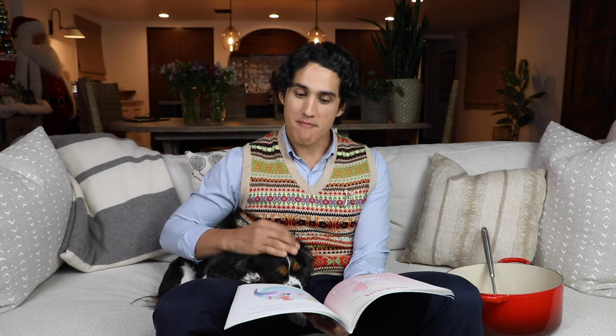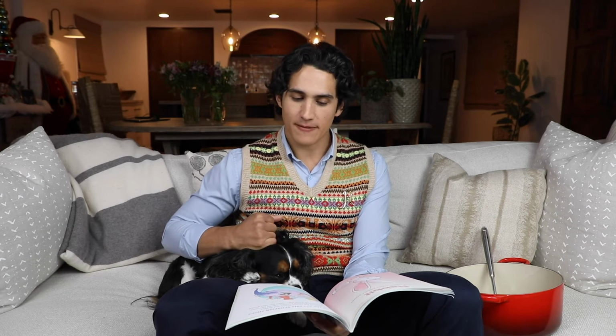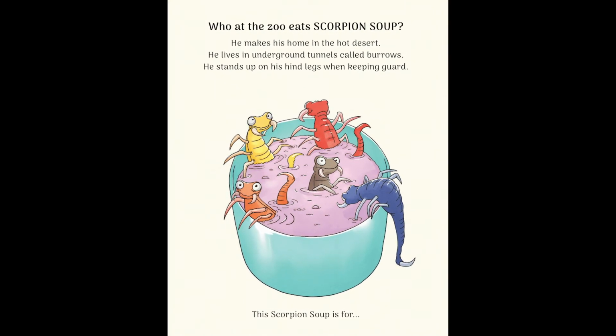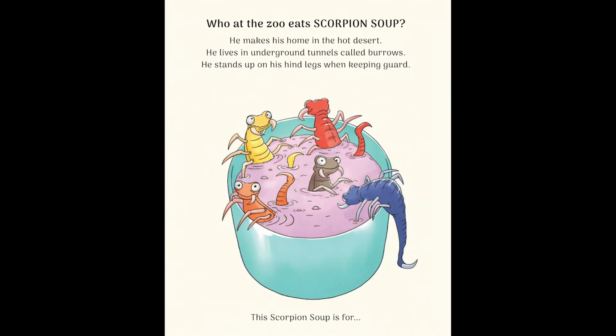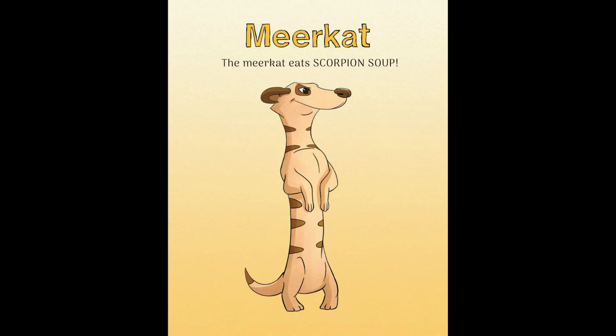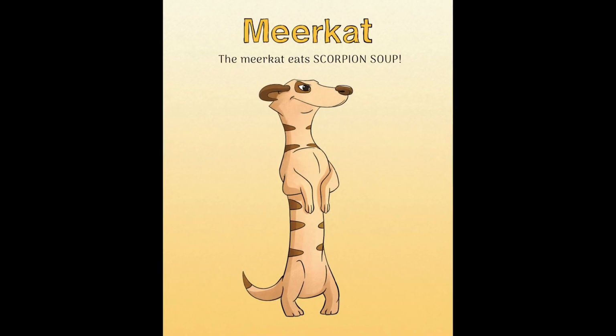Who at the zoo eats scorpion soup? He makes his home in the hot desert. He lives in underground tunnels called burrows. He stands up on his hind legs when keeping guard. The scorpion soup is for meerkat. The meerkat eats scorpion soup.